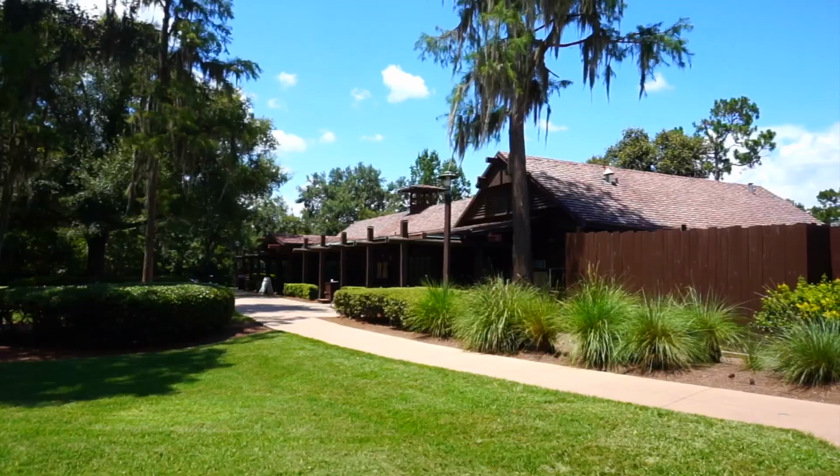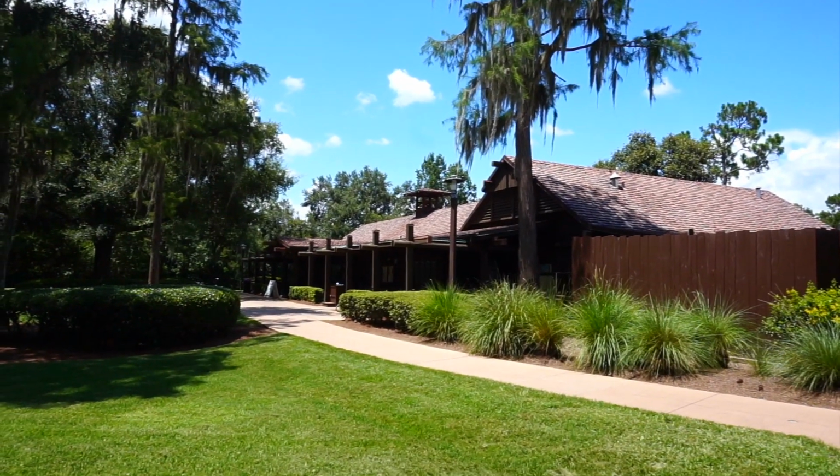This is great. I forget how quiet it is here at the campgrounds. Like, it's so incredibly quiet. It's a beautiful thing. But to be somewhere on Disney property and not have music blasting or something happening is a rare thing. Well, you guys, I think we found a good chunk of the railroad.